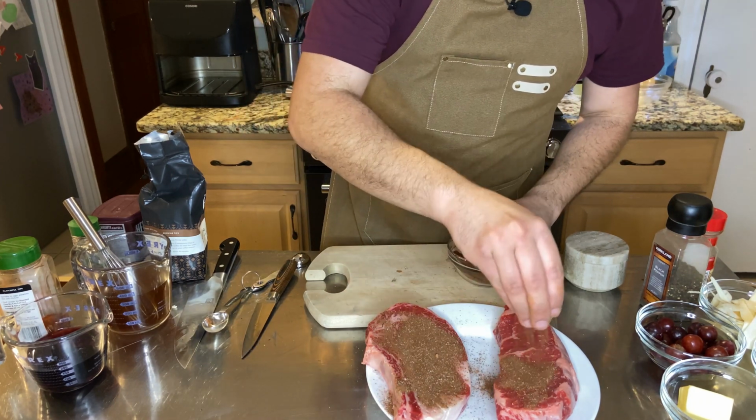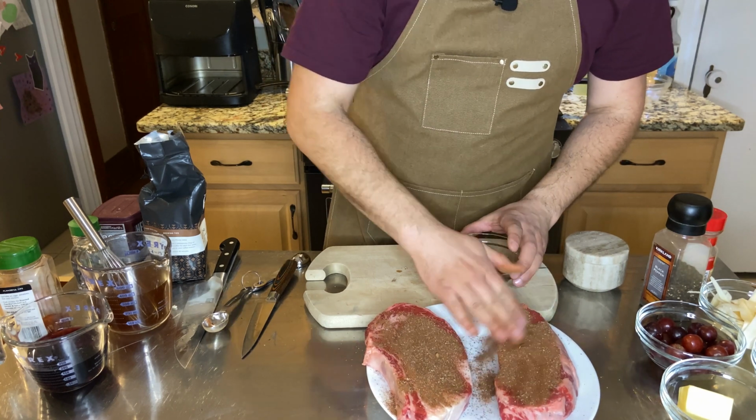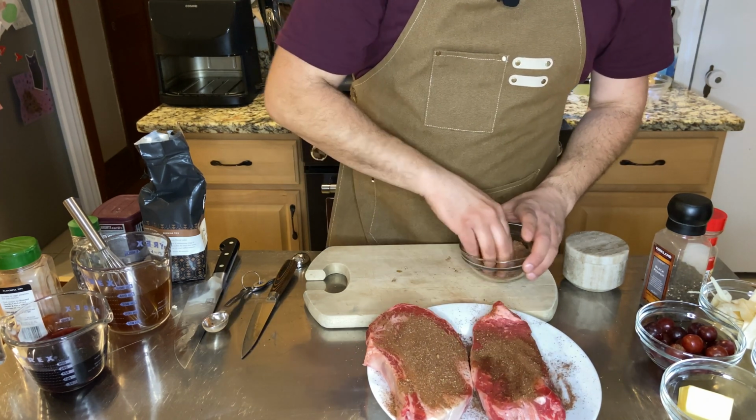You're probably thinking that seems like an aggressive amount of seasoning, but these steaks are pretty big. They're about 1 pound each. So you're going to want to get all sides, the fat cap, everything, just like in our last video.